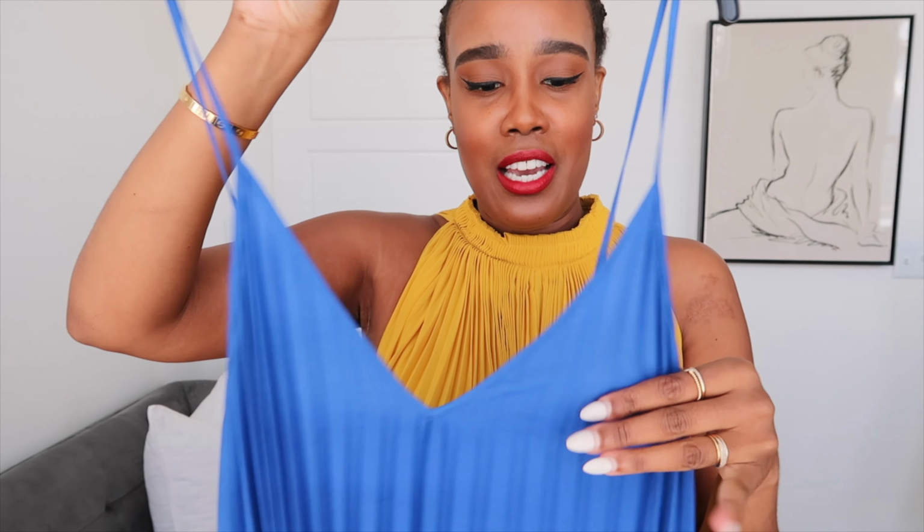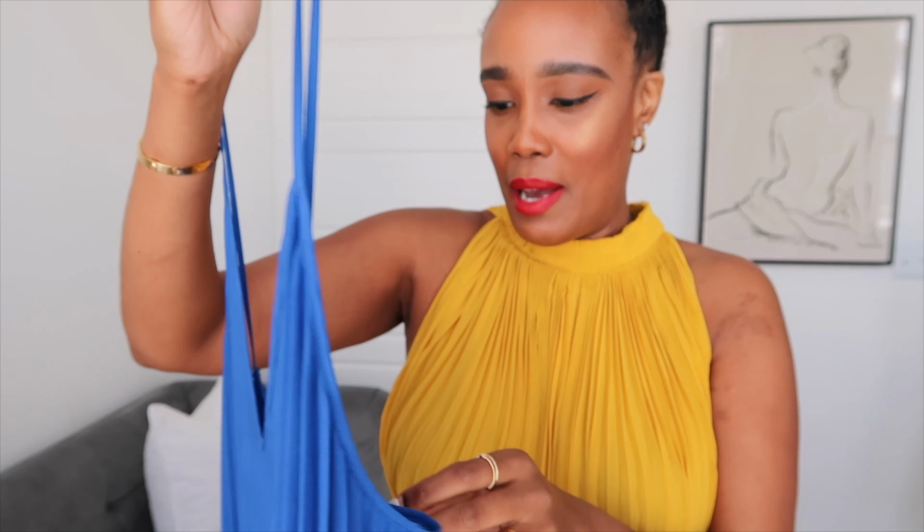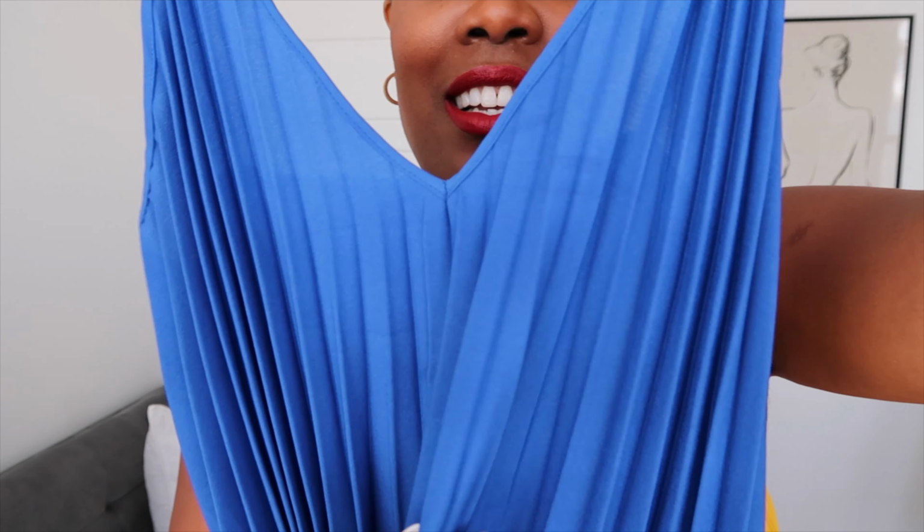It is V-neck. The straps are not adjustable, so that's something to think about. I picked this up in a size medium. It is not lined. It is very lightweight, very easy to wear. It is absolutely gorgeous. This was, I think, polyester. It does feel like polyester, but the colors and the pleat details are so pretty. Let's move on to the styling.